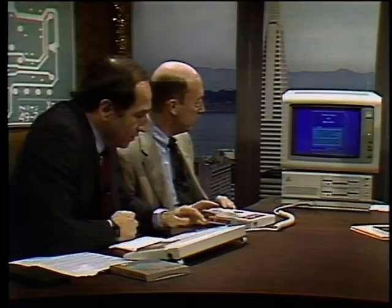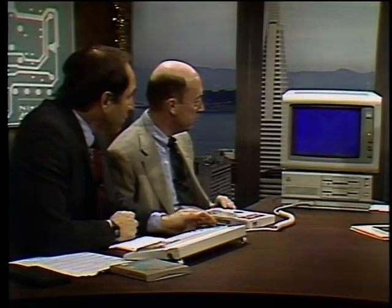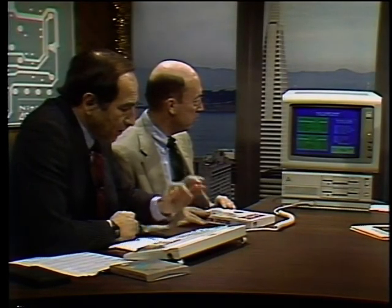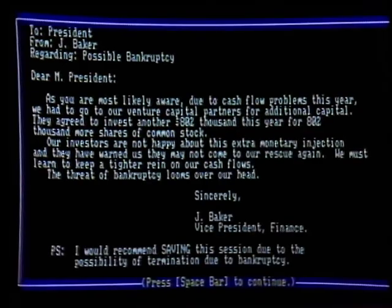And let's see, I can go see a balance sheet, for example, in the annual report and go see what's going on there. I can go back. I can also go into the file and read memos that have been written in this company before I came over and took over as CEO here and see what people have been saying to each other. Here's a finance memo that's going to be in the file about possible bankruptcy. That sounds a little bit familiar there, too.